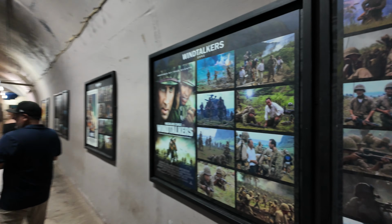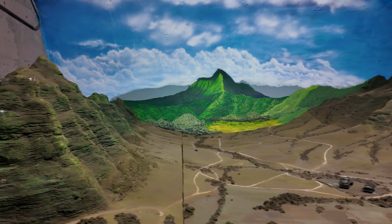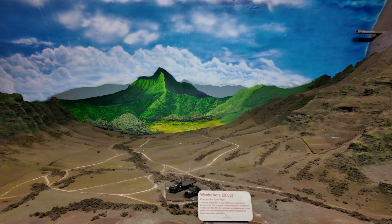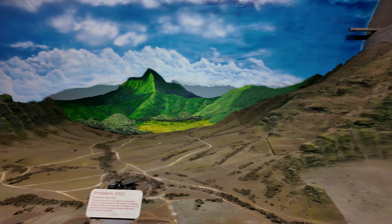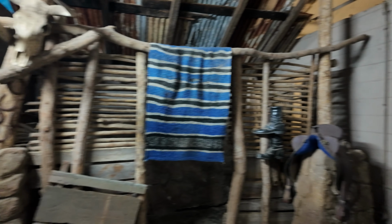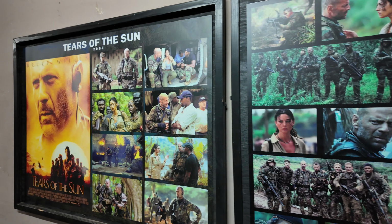Here's a thing on the Wind Talkers, another fantastic movie that they filmed here. Here's a view. So this was a scaled model used for Wind Talkers. And of course, Midway. Props from Triple Frontier. Here's The Sun, which is a really powerful movie if you've never seen it. There's actually looking in some of the rooms in the bunkers.